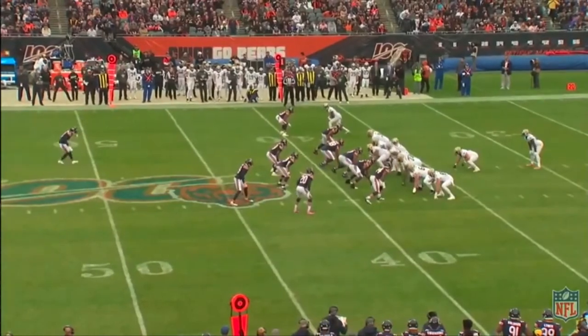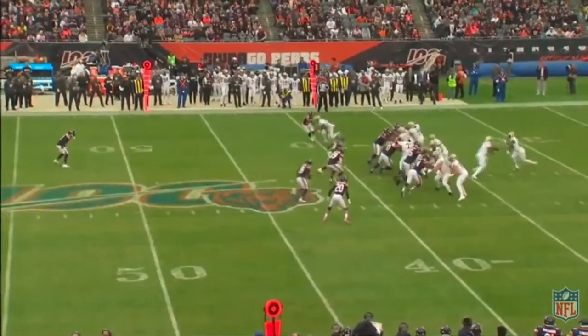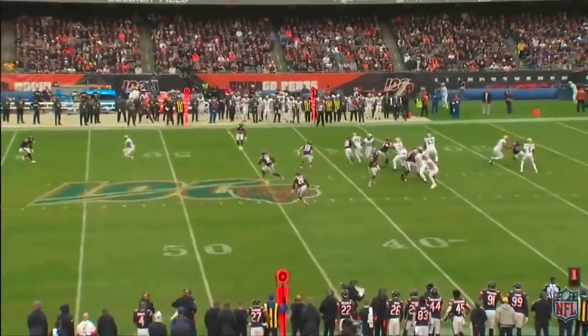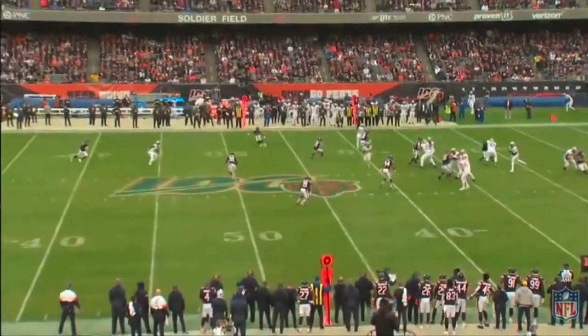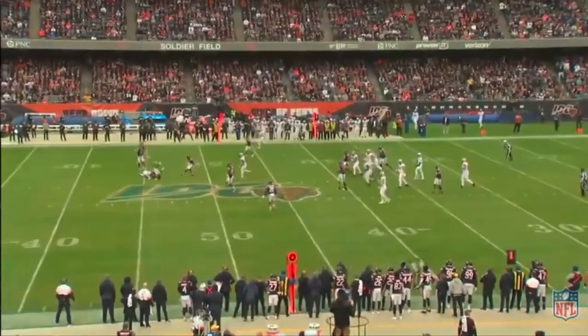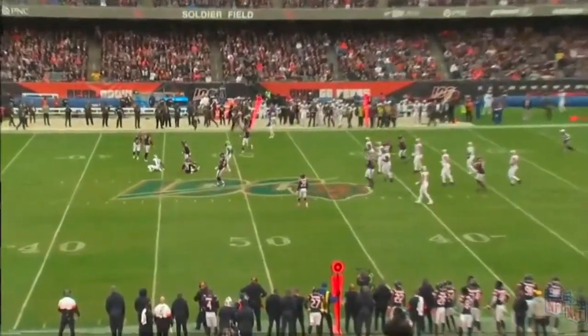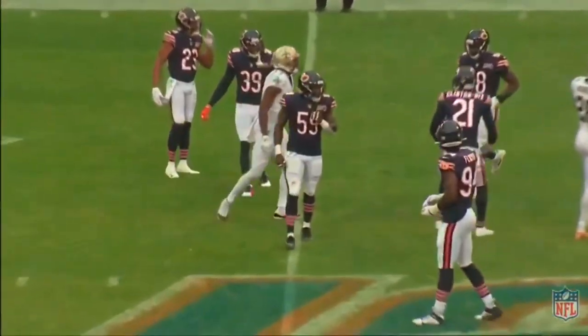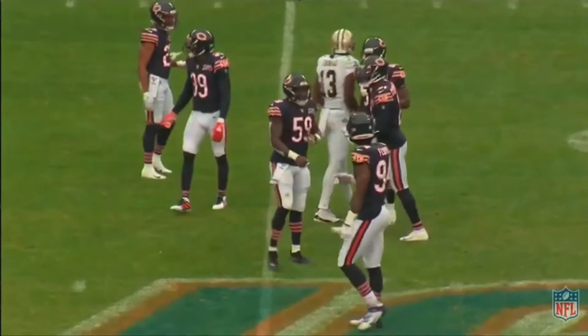And then again, just like that last clip, he threatens that safety vertically up the field, making him respect and cover that grass that he's responsible for. And then because he has that safety eight route and the safety's falling back, he ends up shutting this thing down. The quarterback's landmark is to throw the ball right at the back of his helmet. And again, it's another big completion for a first down in the game.